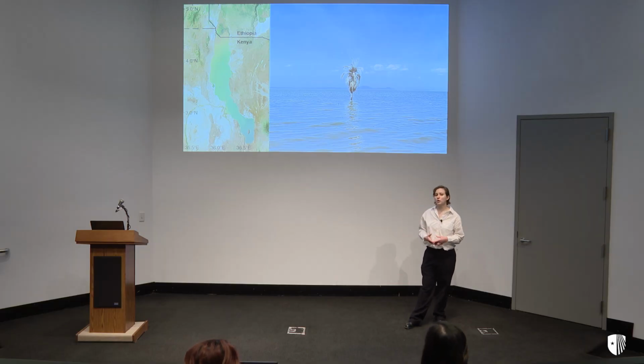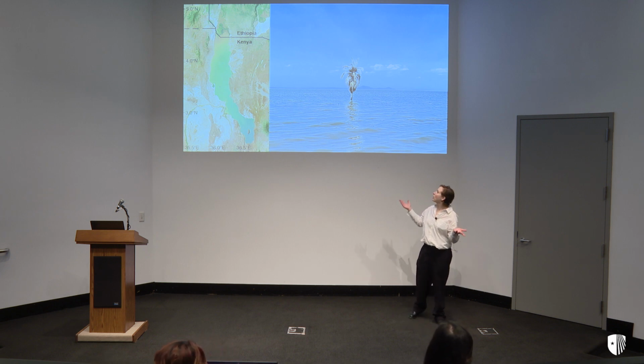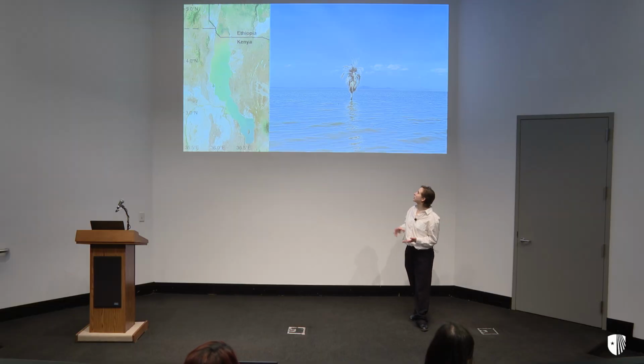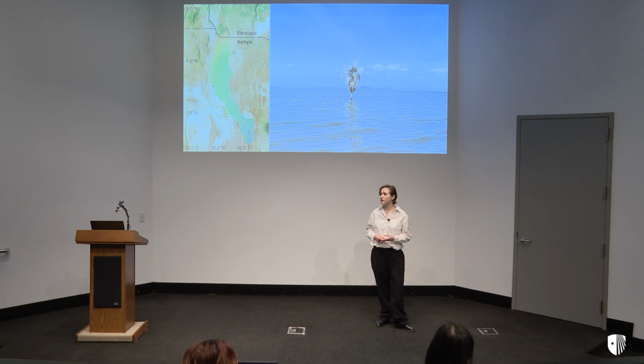Lake Turkana is a closed basin lake, which means that there's no outflow. All of the water that enters Lake Turkana eventually leaves by evaporation. So understanding the evaporative process is really important for monitoring changes in the lake. For my dissertation, I collect water samples from Lake Turkana, and I measure them for properties of hydrogen and oxygen that tell us about evaporation.